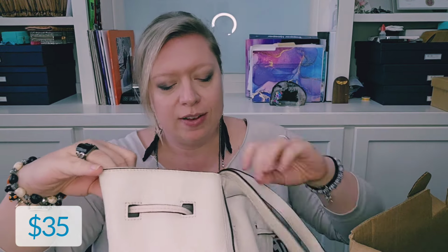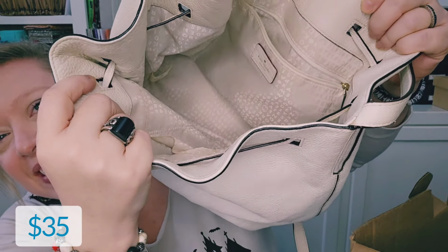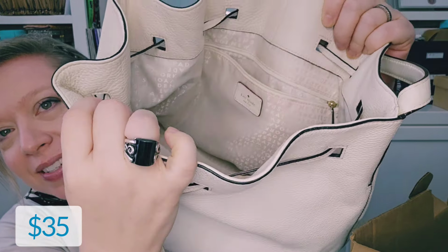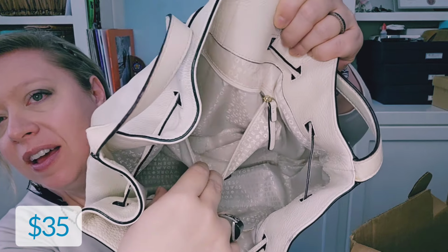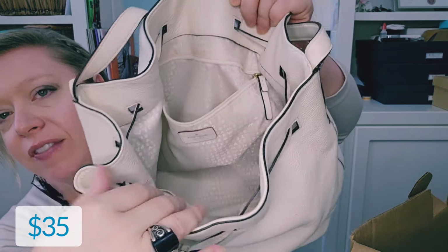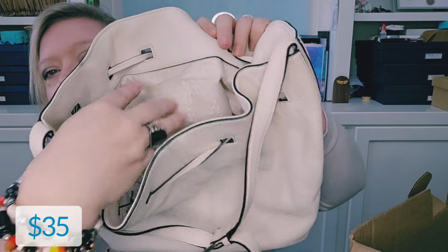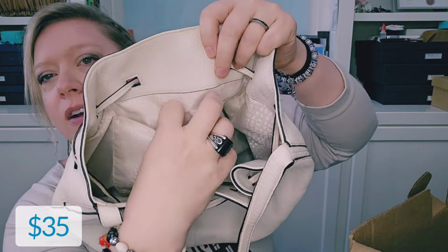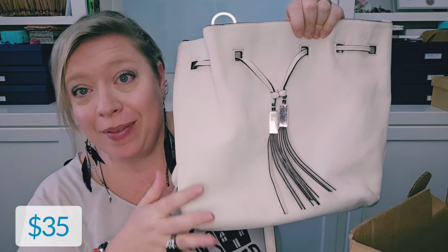Okay. Move that strap out of the way. You've got this beautiful cream inside with the Kate Spade print. Your zipper pocket with the Kate Spade placard there. Really nice, very clean. And then this one also has two slip pockets right here and here on the inside. So overall, especially for a cream colored bag, you guys, this one is in great condition. So I'm definitely not mad about this either.